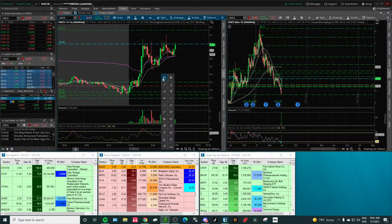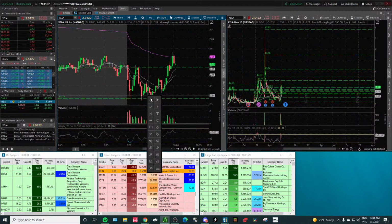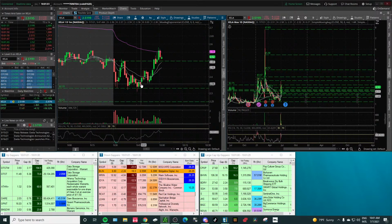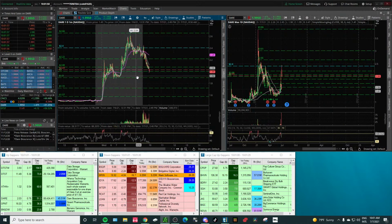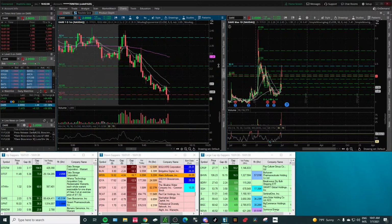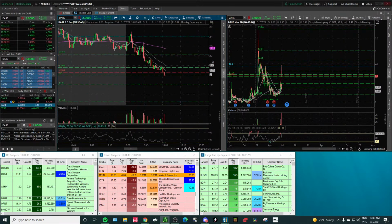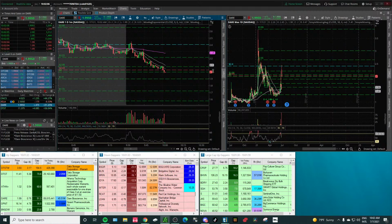So again, we have a decent ascending triangle on ONCS. If you want to catch that... not really, this one doesn't give us a really good entry point. And guys, I think I'm out of day trades. I think I have another one generating tomorrow, the day after that. So we'll have to see what happens.